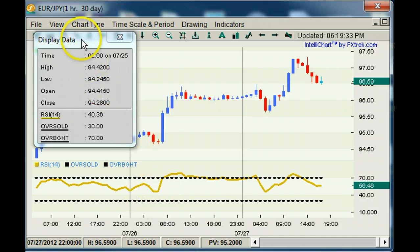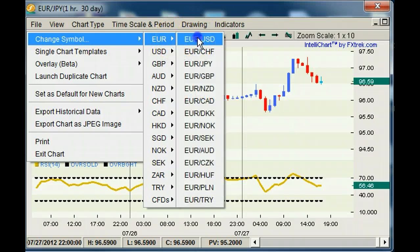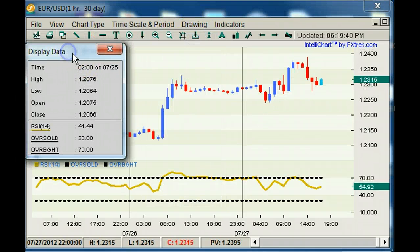The idea here, again, this is the euro dollar. Oh, sorry, this is the euro yen. I'm on the wrong thing. Let me just take the euro dollar. Okay, here's the euro dollar. The primary instrument for this trade is the euro dollar. This is 7:27, which is today, 7:26 yesterday.